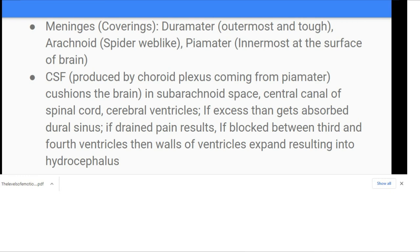Whenever there is any kind of obstruction in the flow of cerebrospinal fluid, particularly a blockage between the third and fourth ventricle, that may result in an increase in pressure inside the brain. As a result of that, there can be some problems. There can be experience of pain also. There can be some other kinds of issues also.